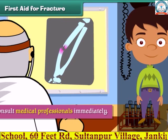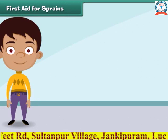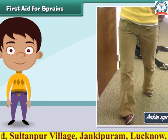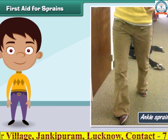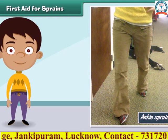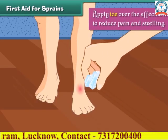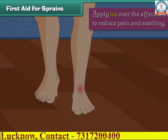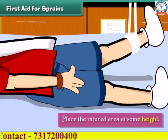First aid for sprains. A sprain results from the stretching of ligaments beyond their capacity around a joint. To provide relief from sprain, we should apply ice over the affected area to reduce pain and swelling, use bandage for support, place the injured area at some height.